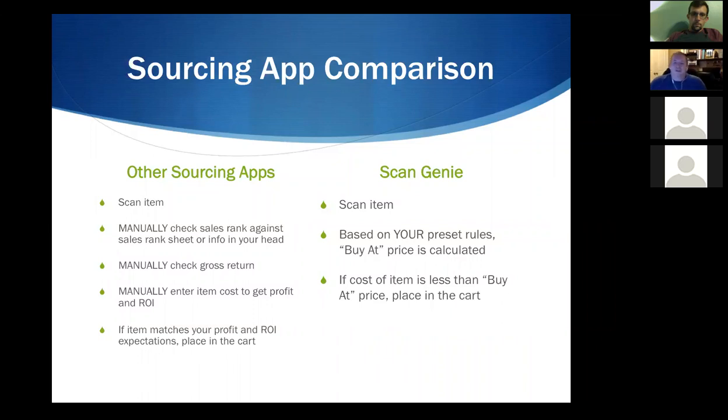Well, with Genie, you scan the item, but the scanning of that item is really kind of the step two. Step one is going through, and we'll show you this in a little bit, but a process of setting up what your criteria is, and you'll set all that up long before you actually go into a store.